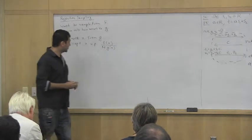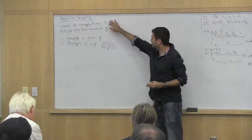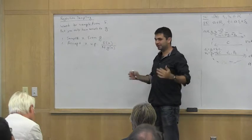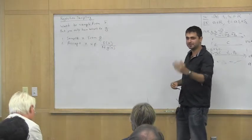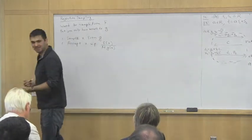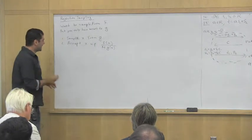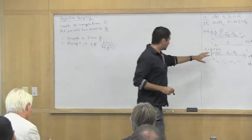So the idea for rejection sampling is that if you want to sample f, you should try to get access to a function g that's close to f. If you want delicious things, you don't start out with, I don't know, wood. Okay, so this is rejection sampling.